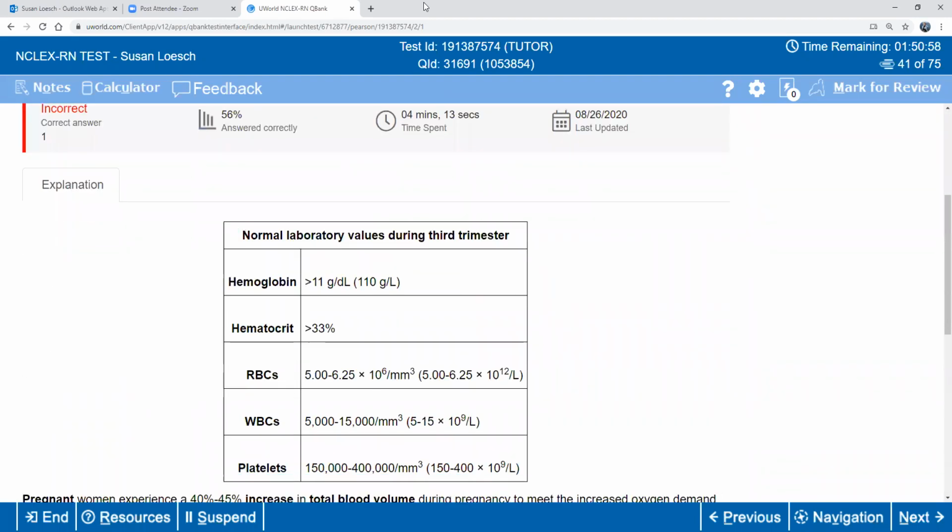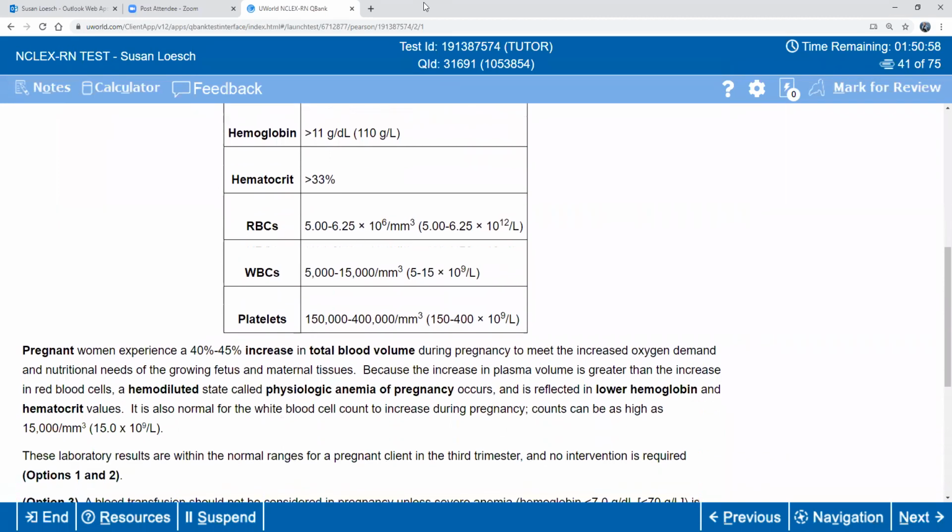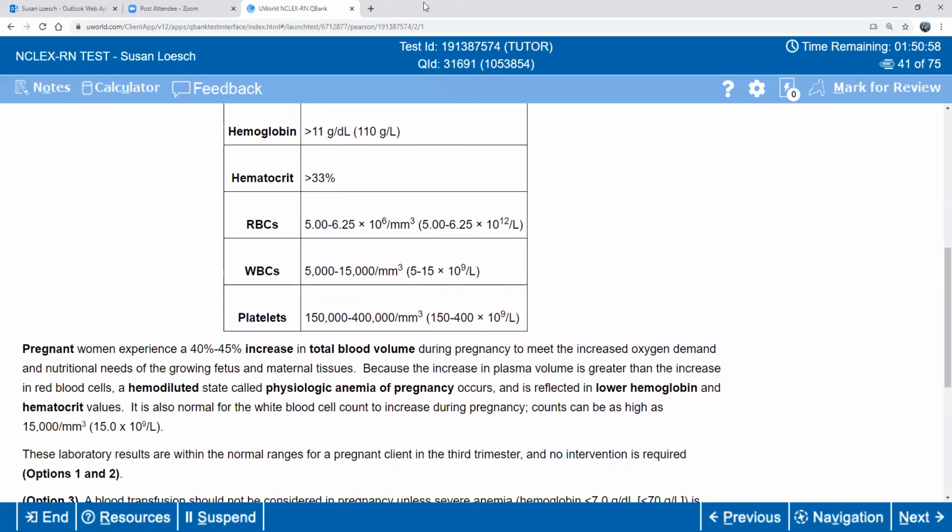Complete the client assessment and complete the documentation. Let me get a copy of the labs.